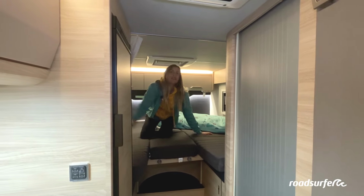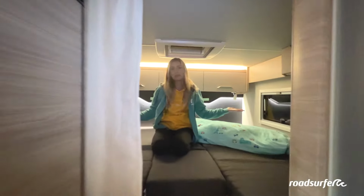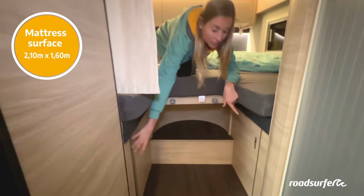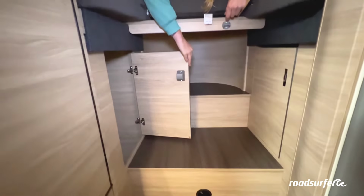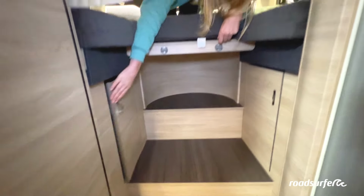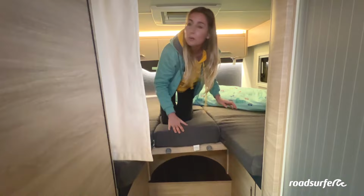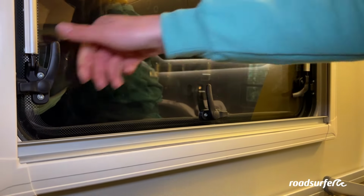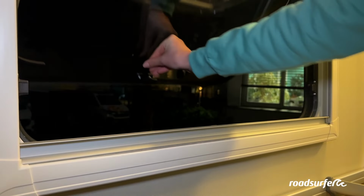Welcome to your bedroom with a huge bed. Down here, you have 2 more big storage compartments, your closets, so to speak. Up here, you also have additional storage space. There are also 2 windows on the sides that you can open.